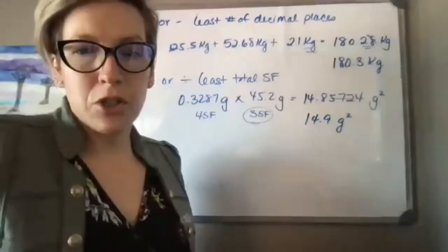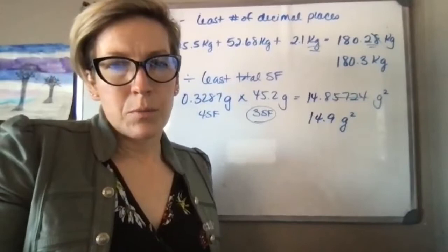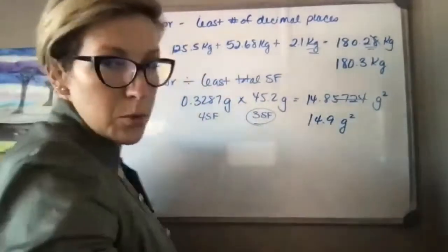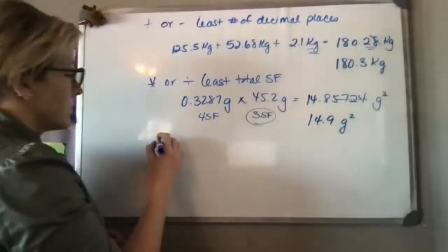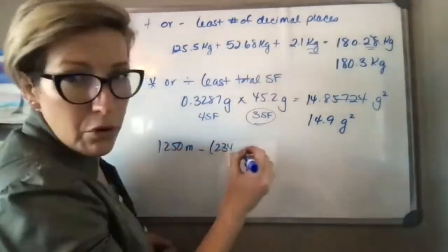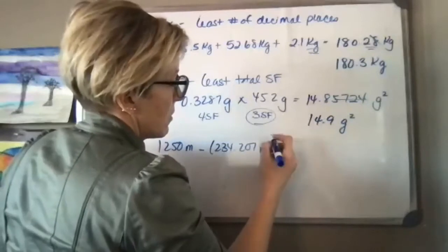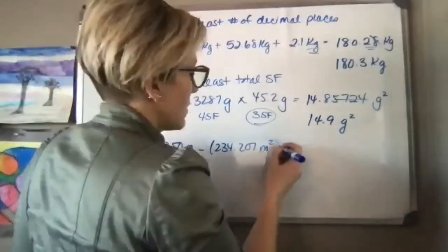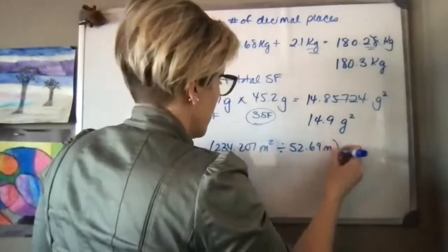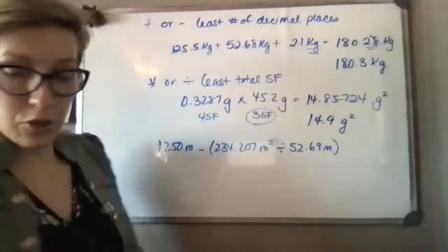Okay, so let me just do an example. I think I have one of a multiple one. Yes, number 14. Let's do this one quick together. Here, I'll try to squeeze it in on the bottom. 1250 meters minus 234,207 meters. Oh, I think that's squared. Squared divided by 5269 meters. Okay, so this is in parentheses, although we would have done it first anyway for order of operations.